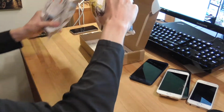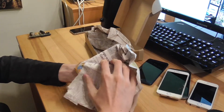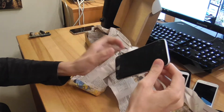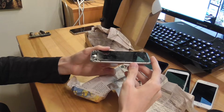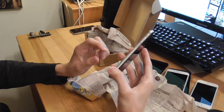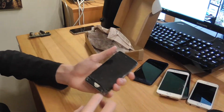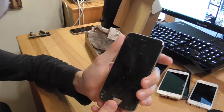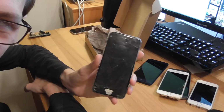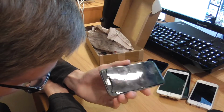And the last one here. That is, I think, an iPhone. No, he put the better ones in the front, for sure. But it's missing the home button. However that happened. How? Just tell me how you managed to crack it that bad.